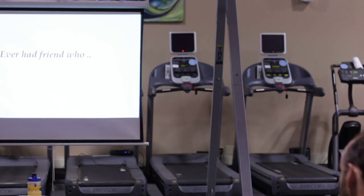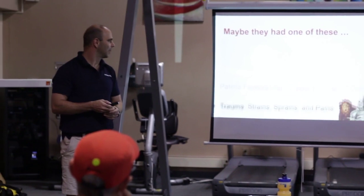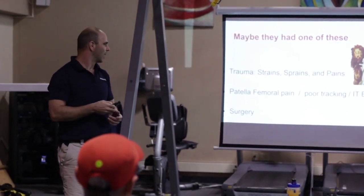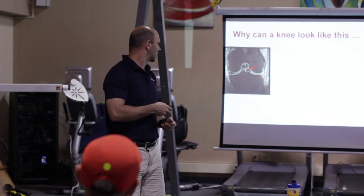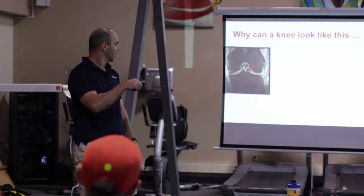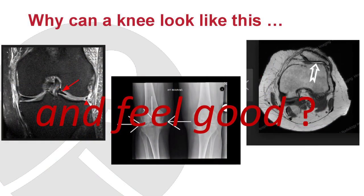Have you ever had a friend who had one of these diagnoses? Maybe they had some trauma, sprains, strains, aches. Maybe it was patellofemoral, maybe they had a surgery on their knee and had some cartilage problems. Maybe they had a meniscus tear, maybe a cruciate tear. Maybe they had some cartilage problems such that they didn't have a lot of space in their joints, some osteoarthritis.